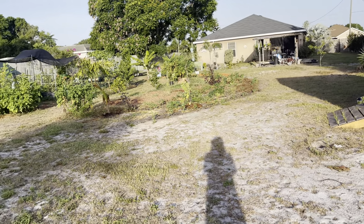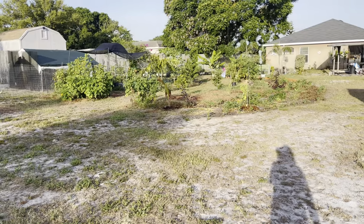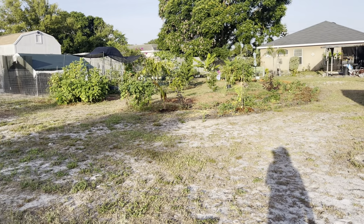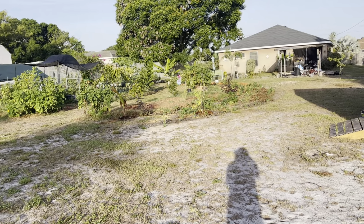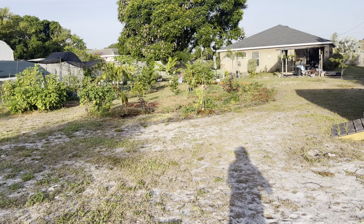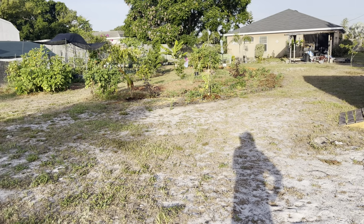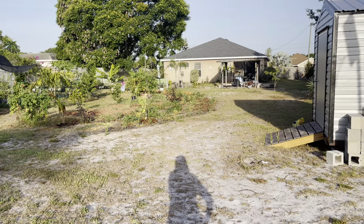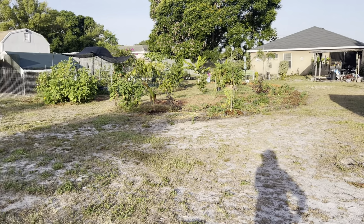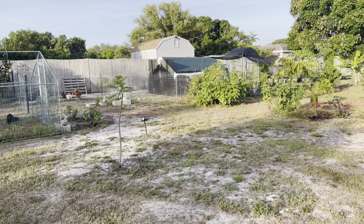I watched my video yesterday of this time last year, and it's crazy to think how much has changed. This backyard was a blank slate. Nothing was here but like 2 trees. And my husband and I have slowly been transforming this area into our food forest.